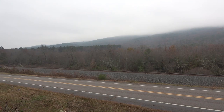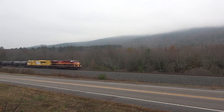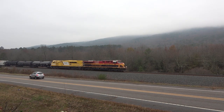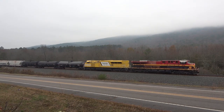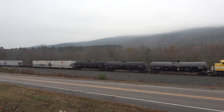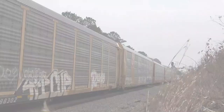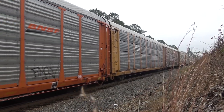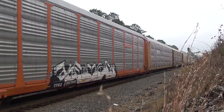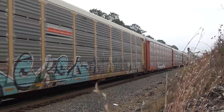Closing in on the Rich Mountain siding where 4755 will meet a northbound, we find a hill to climb up to get an elevated view of our KCSM and banana pear. This manifest is too long to fit into the siding, so the rear will stick out onto the main line. Thanks to this, once the incoming northbound is in the siding, 4755 will advance on to Shreveport to allow the northbound out of the siding.